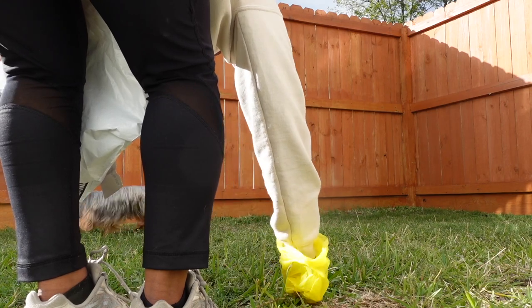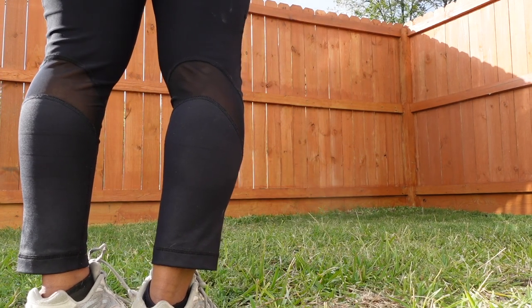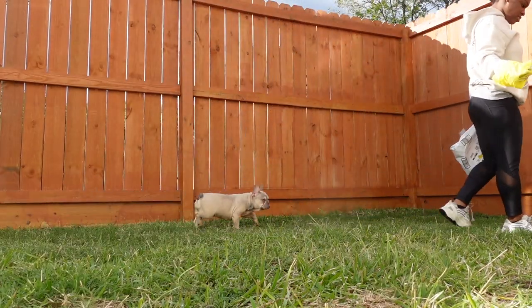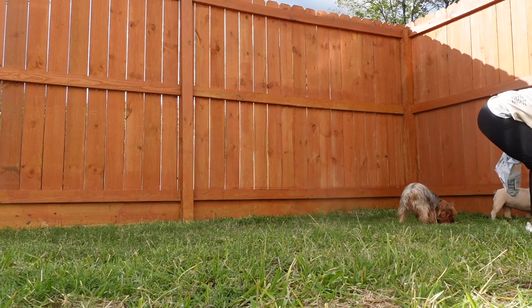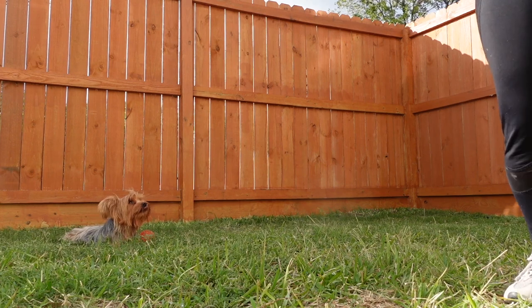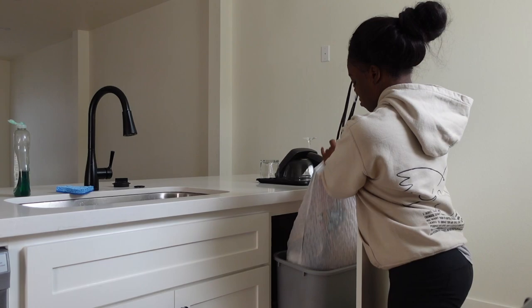After they eat, I wait about 20 minutes and then I take them outside in the backyard because Blush uses the bathroom within 15 to 20 minutes after she eats. So it's just learning your dog. And also they play at this time. If there's any poop on the grass, I pick it up. So yeah, this is definitely dog mom duties.